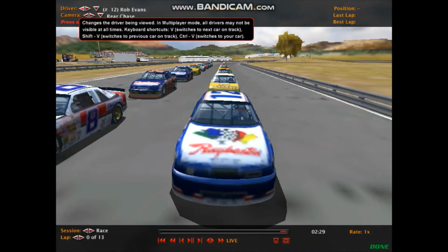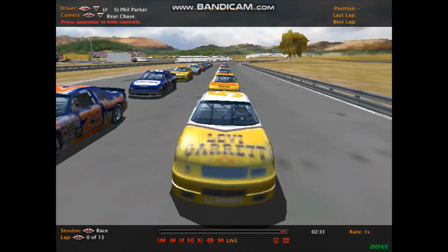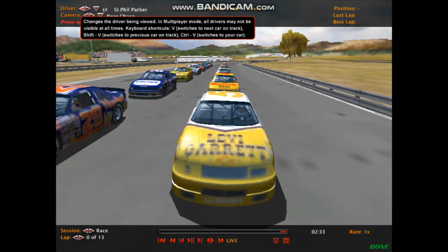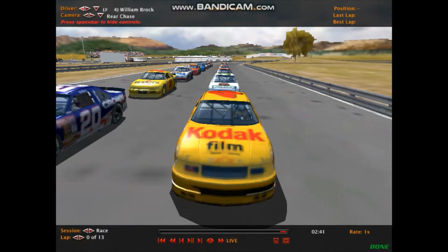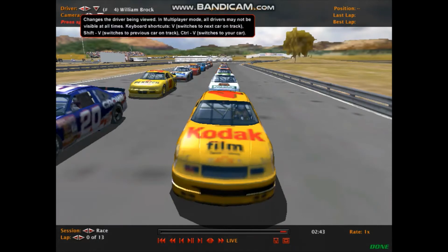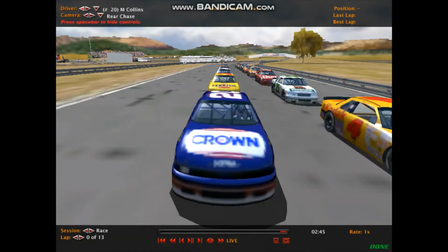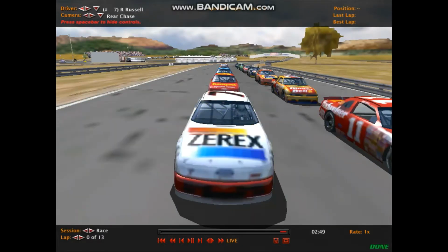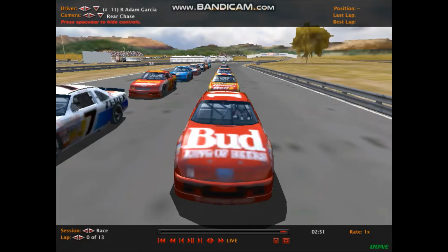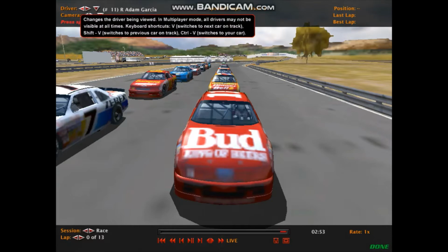Both drivers have won this season, Johnny at Bristol and Rob over at Texas. Next row sees Phil Parker in car number 5. He'll be alongside car 29, Zachary Fitzwater. Phil won this season in the Daytona 500. Next row, William Brock in car number 4 and number 20, Mitchell Collins. Next row has Benjamin Miles in 25 and number 30, Jay Jefferson. Next row has Adam Garcia in car number 11 and number 7, Christian Russell.